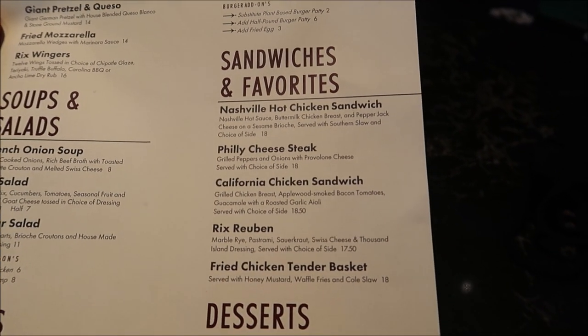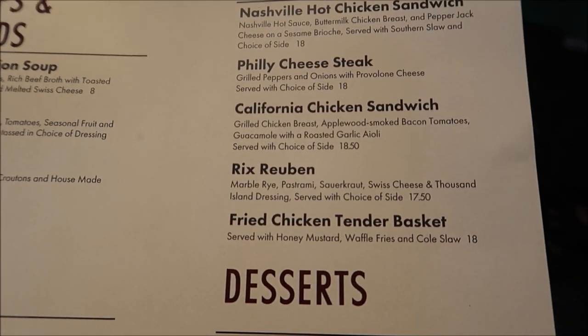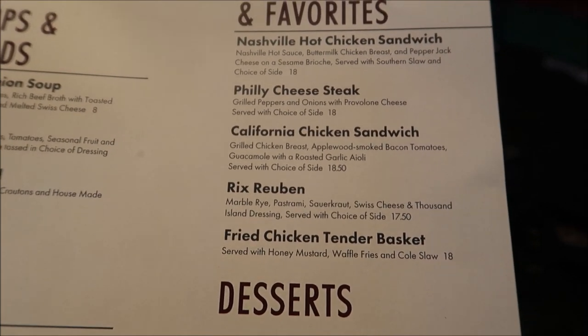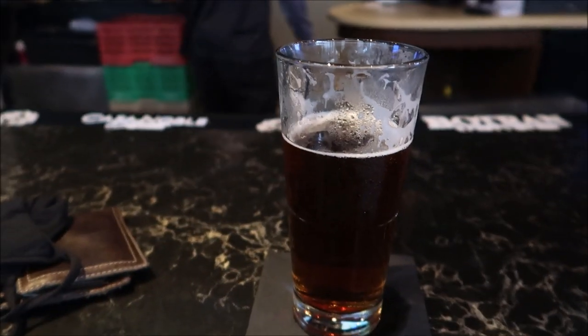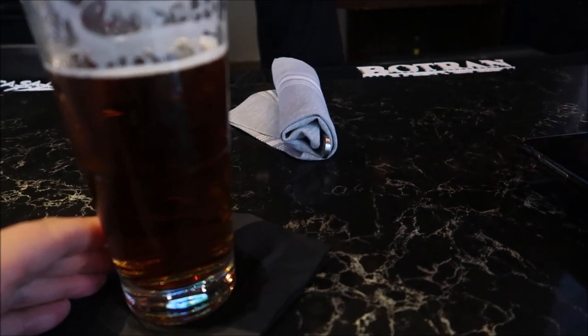And they said that they actually make the tenders in-house. So I decided to get the fried chicken tender basket with waffle fries, just to give it a test. I mean, if it's not just like the regular Disney chicken tenders or chicken nuggets, I gotta try them. This really is such a delicious beer. I know I've said that before, but it's exclusive. It's the Rix Red.